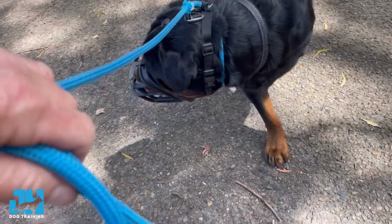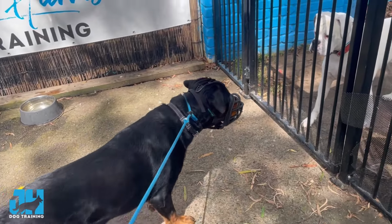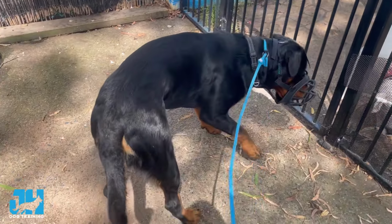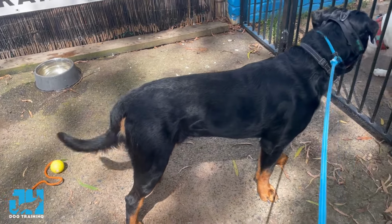Good boy. So we'll sort of see how they go through the fence initially. See if there's a bit less tension. I'm going to give him all the chance in the world to come towards dogs, provided he's nice. That's a much better tail for him with this dog. This is a big factor, tails. Okay, so I'll bring him back.